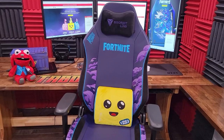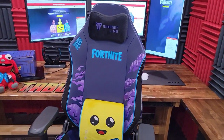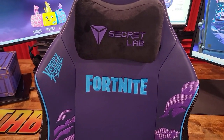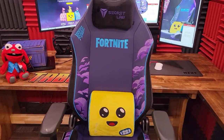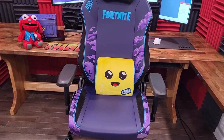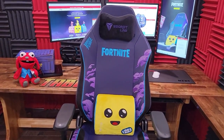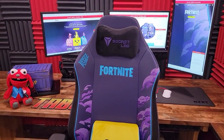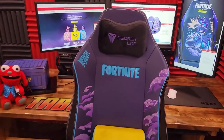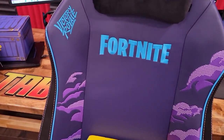All right, so here we go. We have it fully put together. This is absolutely crazy. This is the nicest chair I have ever seen. Just the packaging alone. I was raving about it when I was opening it, but it's just absolutely incredible. I've never built a chair and been like, wow, this is that much awesome. It's hard to describe how cool it was. So let's take a closer look.